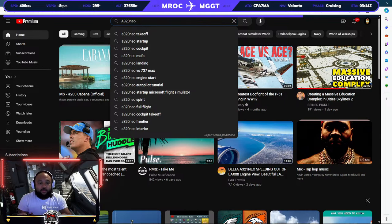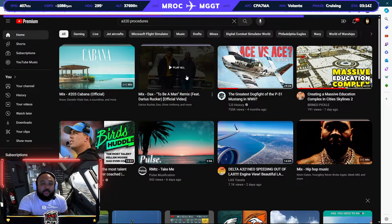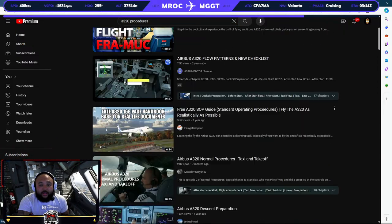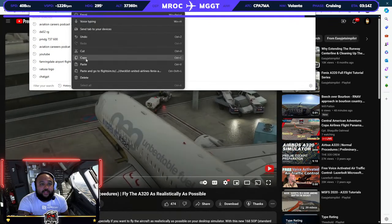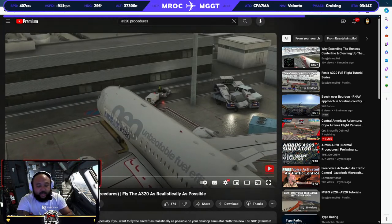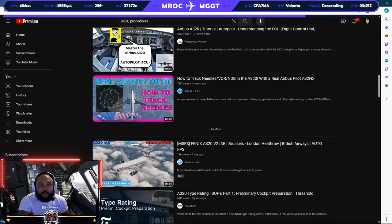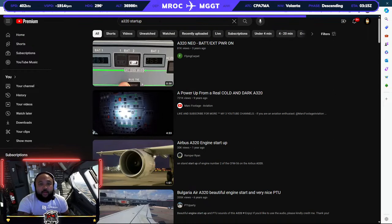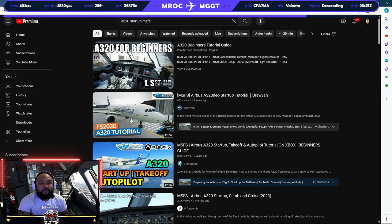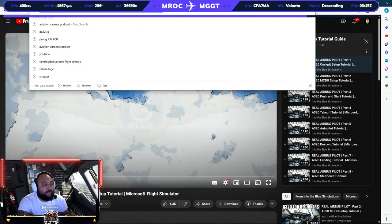A320neo. Procedures. This guy right here, EasyJet Sim Pilot, really good. Free SOP guide. Free standard operating procedures. There it is. Startup, Microsoft Flight Sim. I try to find ones that are from real pilots. This guy's a real 320 pilot.